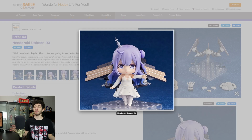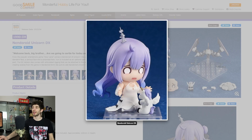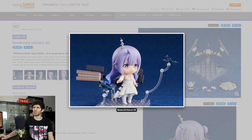I don't think this is bad. I think some of the faceplates you get with this one are pretty cute. Like, this one is a fun faceplate to mess around with. I think the unicorn plushie is very cute. And the backpack and the airplanes are fine, but I just don't really feel like I'm looking at quality when I look at this Nendoroid. And that's like a debate overall for Nendoroids these days, but I don't know. There's just something about this that looks a little bit cheap to me.